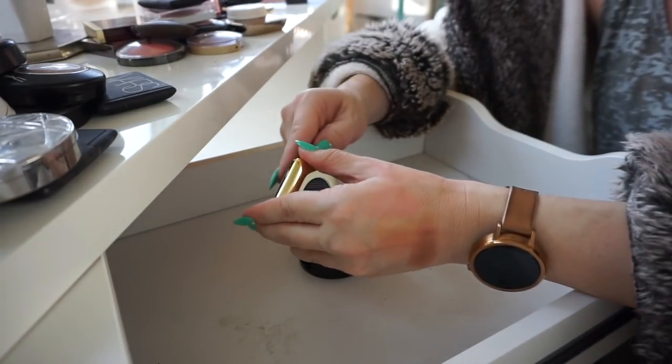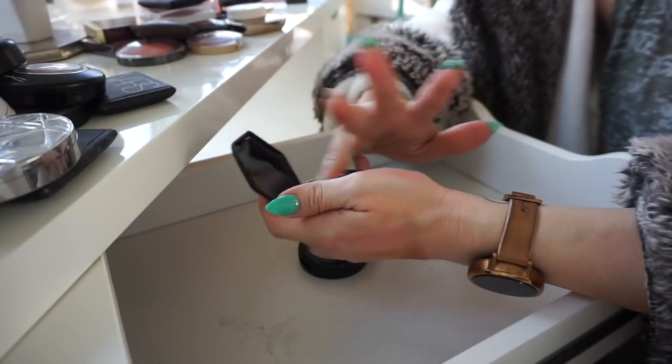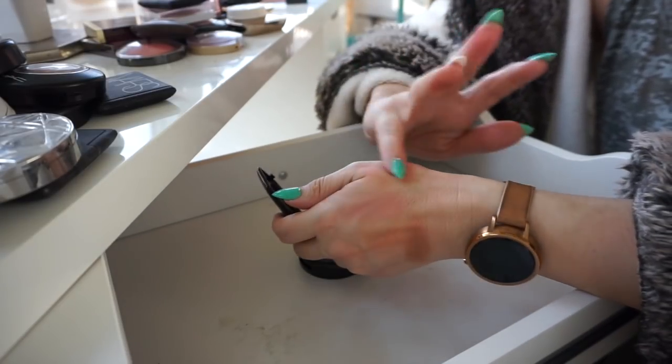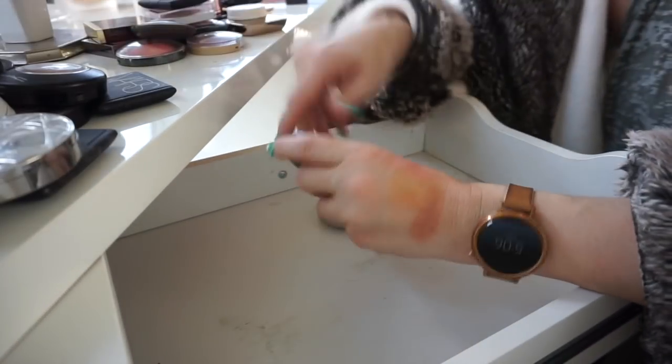This is an H&M blush in the color Cameo Pink. I don't know. That's pretty. I remember really liking this formula. I am going to keep this because that was a good formula.